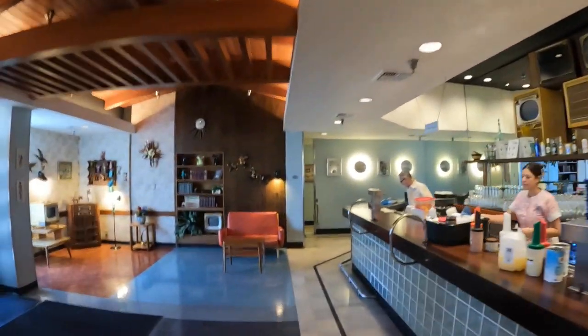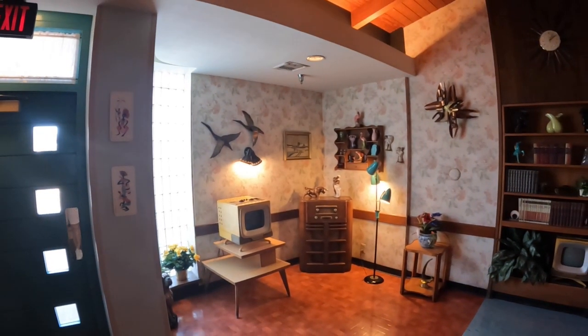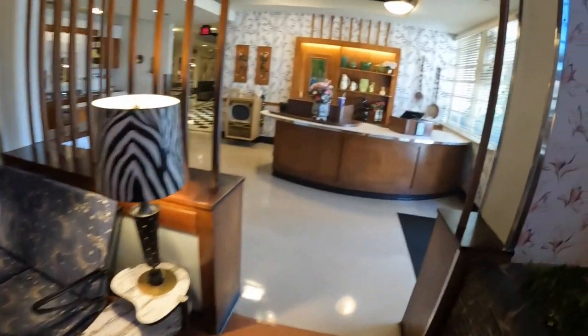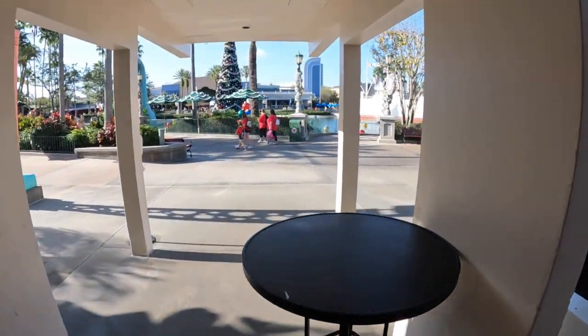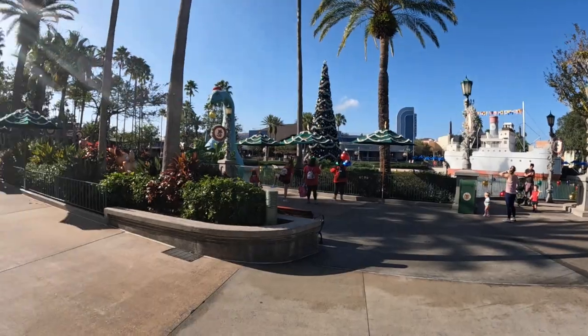Looks like my mum's old lounge. Another sitting area. Out we go. Yeah, it gets really busy in there, so you try to get there early when it opens, or reserve a table. Very popular.